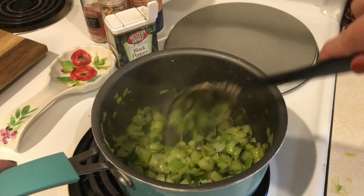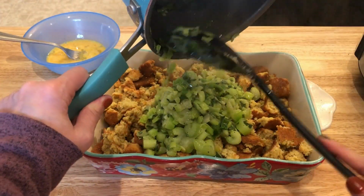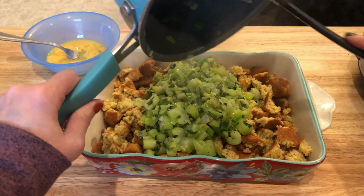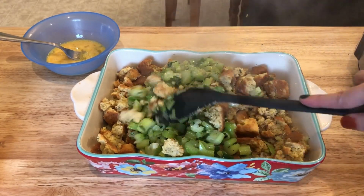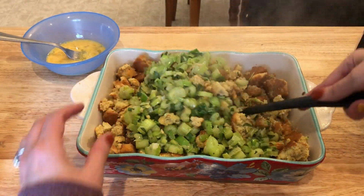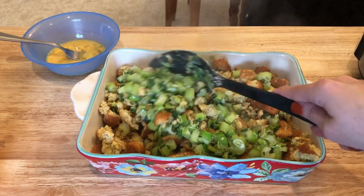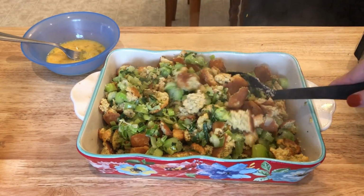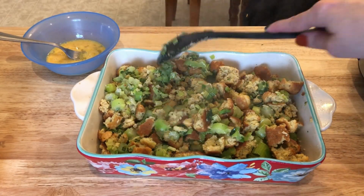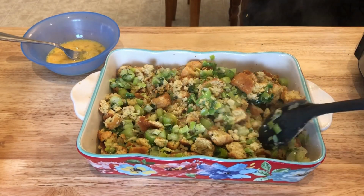Okay, so this is ready to go into the casserole dish. We're just gonna pour this right on here, and then we're gonna mix it up into the bread. So just mix it up really well. Sometimes it's easier to do this in a big bowl and then pour it in your casserole dish. And honestly, now I think about it, that's how I normally make my stuffing, but I didn't even think about it. With the biscuits, I was really afraid of them getting too soggy and turning into a big mess. So that's why I just kind of wanted to do it in the dish.